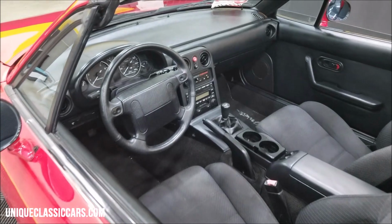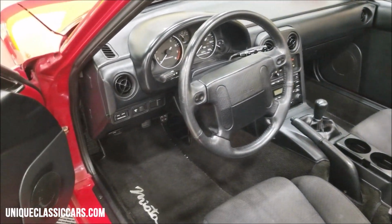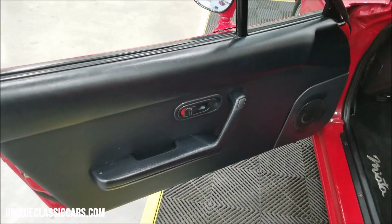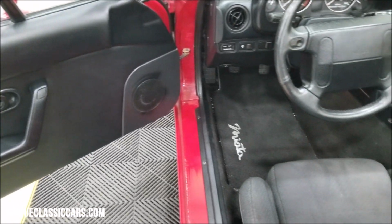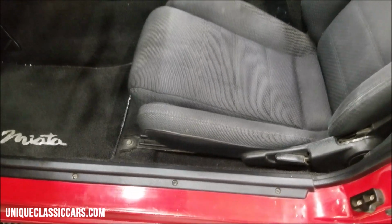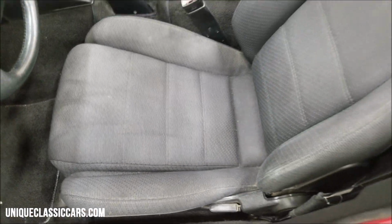All right, let's take a little closer look at this interior. We're going to start it up, pop the hood, let you check that out underneath there. All right, door panels, original. Miata floor mats in there. Now, of course, you look at the seats here, not torn, ripped, showing any sort of excessive wear.